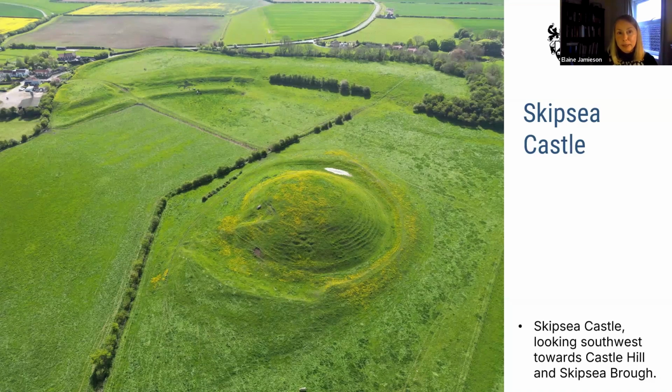Beyond the inner bailey, we have a curving clay ridge that you can see just at the top of that slide here, and that's called Skipsea Brough. And that's defined by a really substantial bank that stands about 3 metres high and a very substantial outer ditch. So we've got this motte and double bailey arrangement, although it's quite an unusual looking castle.